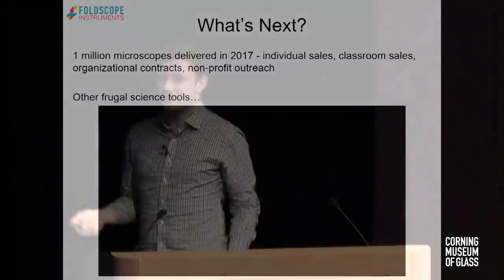So we hope that with Foldscope and Paperfuge, and there's actually a number of other projects as well, we can start to make a lot of the elements of a science lab available very cheaply and out of paper, which is really exciting.